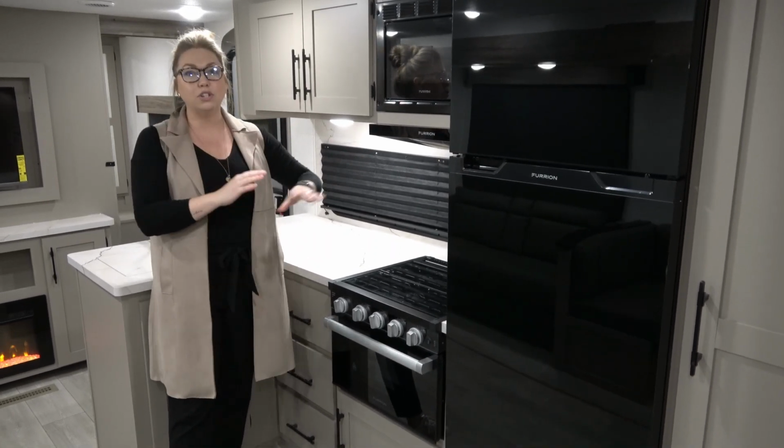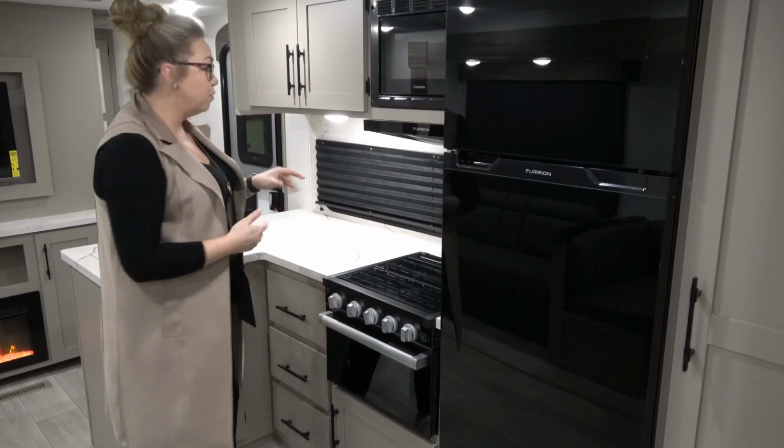Freeze it in your freezer, throw it in your fridge, so you don't have to be stuck inside working while you're camping with your friends and family.